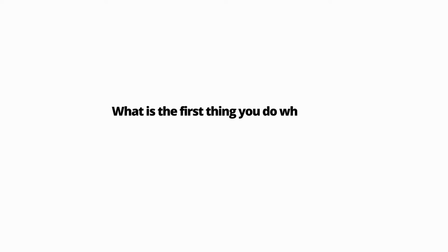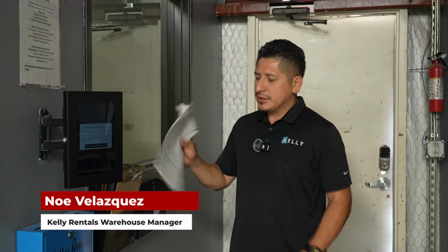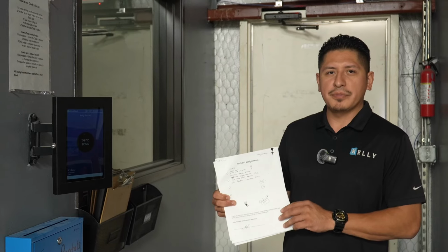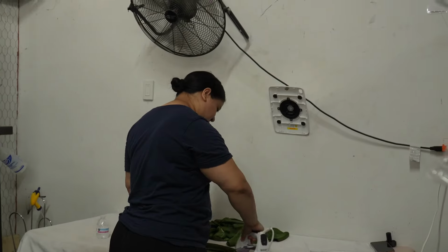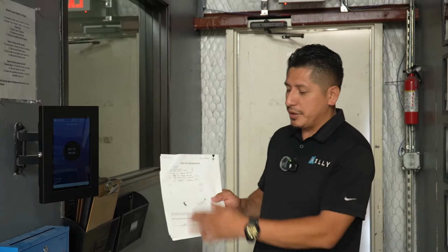So what's the first thing you do once you get to the warehouse? So the first thing I do coming into the warehouse is come in through the front door. First thing I look into is this basket right here. This basket is gonna have all the task lists of every warehouse associate that worked the day before, with everything they did, everything they cleaned, or any specific items that I told them to clean. It's all gonna be written on here.